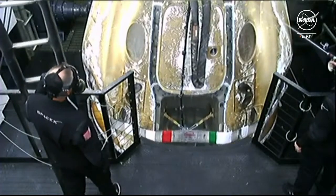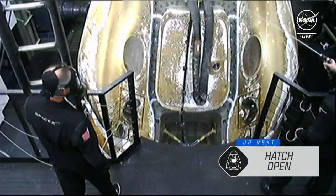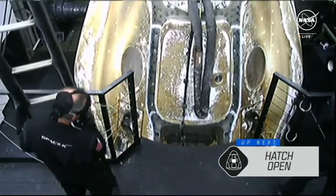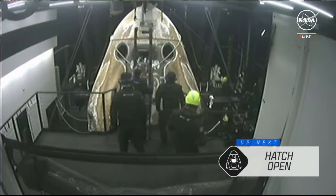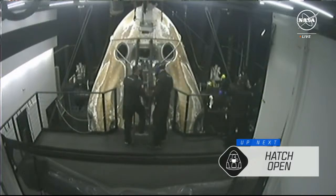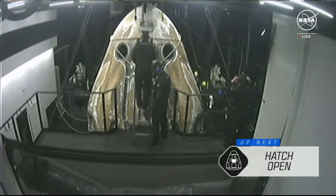This helps to wash some of the salt water off. Obviously, we want to ensure that corrosion is controlled. Anything that comes into contact with salt water, salt in general, is quite corrosive, and so we're going to start basically rinsing the capsule off to try and remove as much of that salt water as possible.